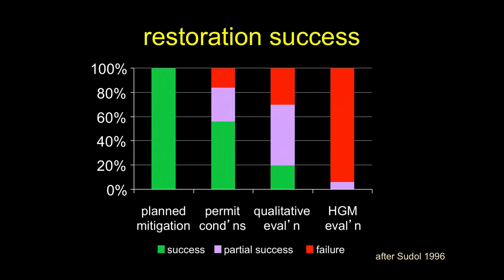This is some data from a friend of mine who now runs the Army Corps of Engineers wetland lab back east, a guy named Mark Siddall. This is from his dissertation research. Mark was working for the Army Corps of Engineers.